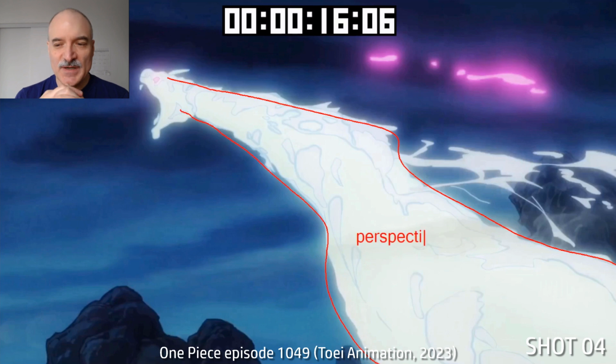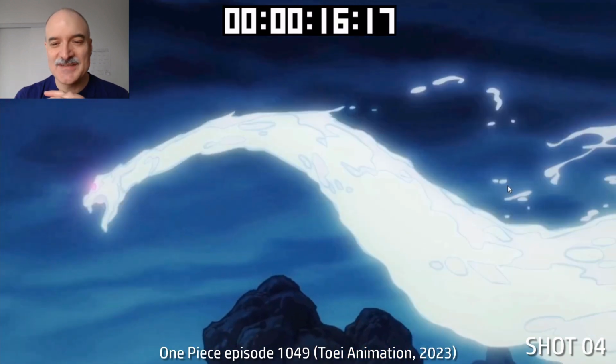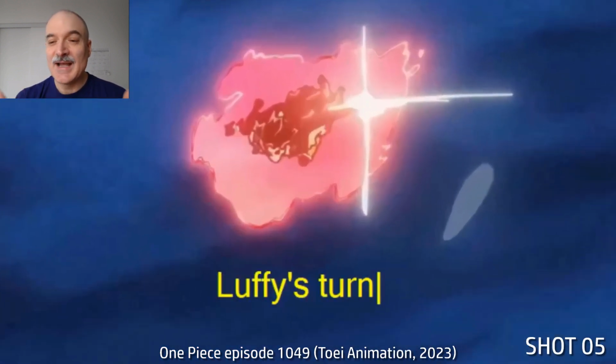Again, this is nothing for free. This is all drawn. This is all intentional. Somebody had to plan this out and draw this perspective. We don't have a 3D camera set up to capture what's going on here. Terrific stuff. And now it's Luffy's turn.